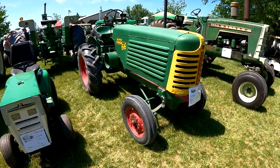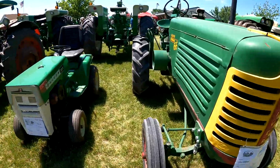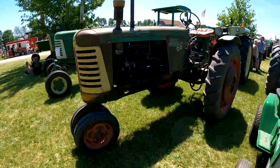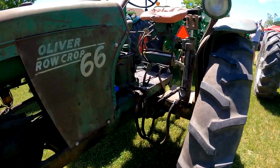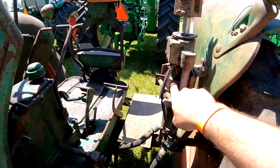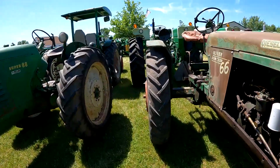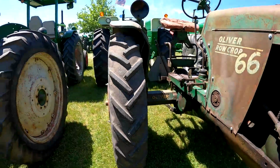Those are, oh, I love those things. Just cute little things. An Oliver 125. Here's a 66 diesel. Very rare tractor, and it's got the ram hooked up. If you ever wonder what these were, they're clamps for holding the rams up, so you don't have to carry them around. Fender extenders too. It's hard to find.